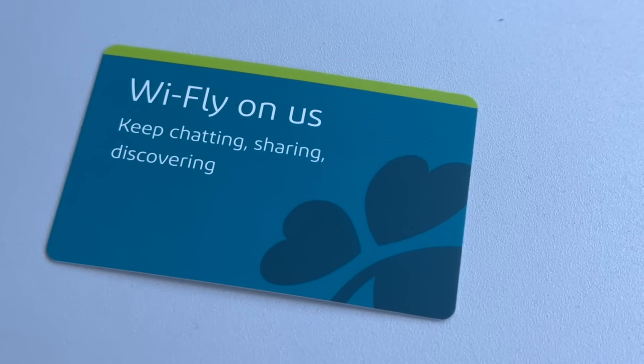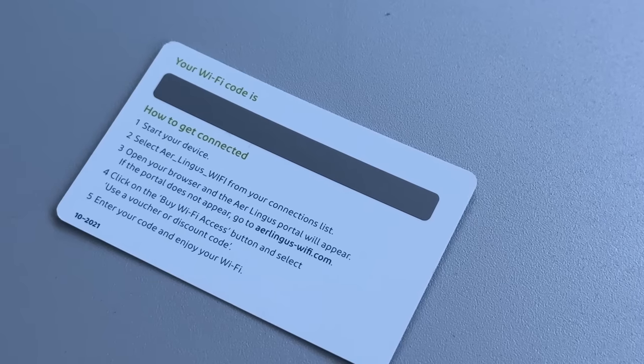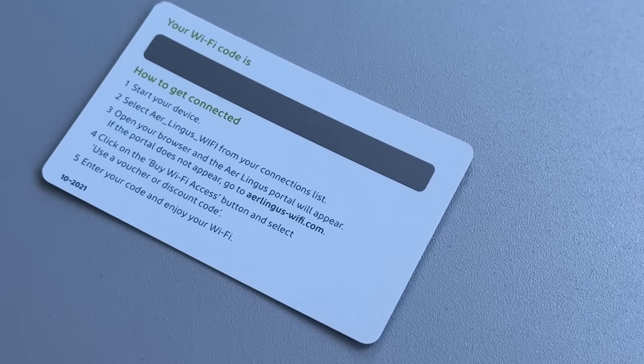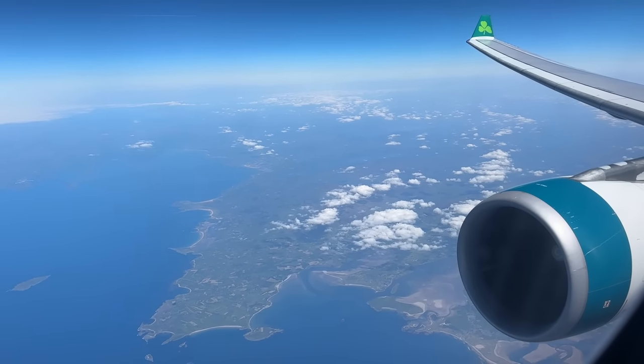Pretty much as soon as we got in the air, the flight attendants came around with these codes for free Wi-Fi for business class passengers. And oh boy, was I bummed that I had already paid 23 euros in order to get full flight Wi-Fi. So I guess if anything, I gotta be working on my patience.